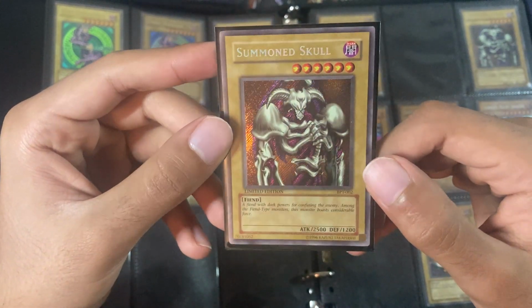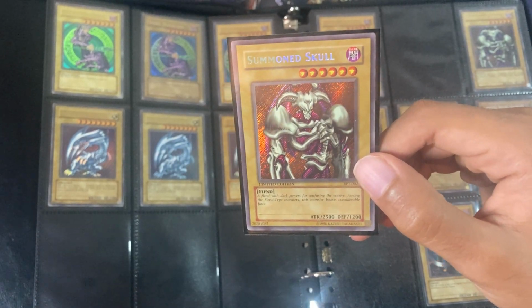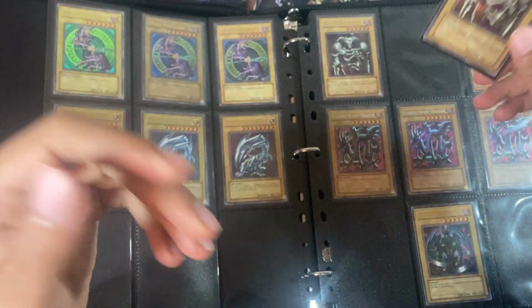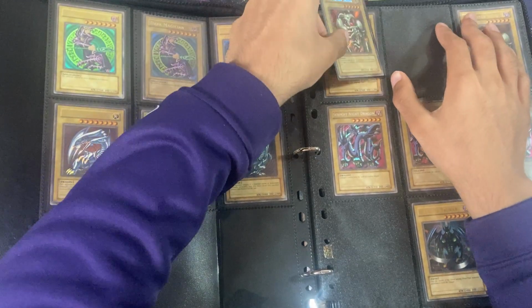Here's a BPT Summon Skull. Let me try to get a little bit better lighting so you can see the shine a bit more. I don't know if that made it better or worse, but it is what it is. Summon Skull out of BPT. So there are really fun cards like this, and I'm still chasing them down.